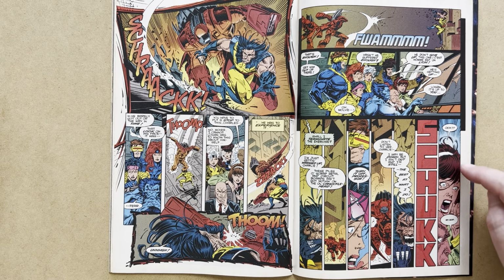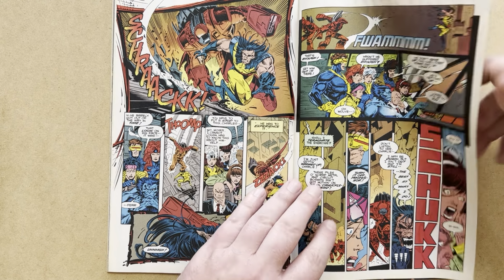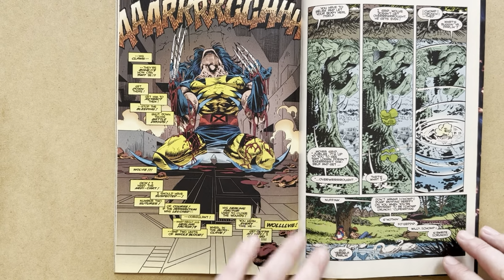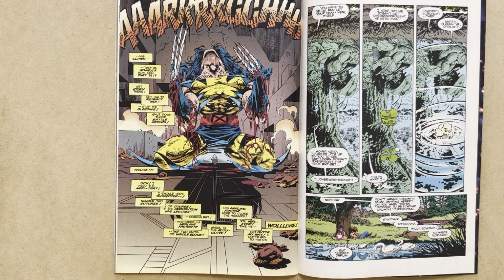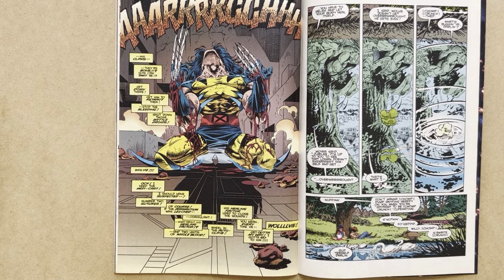And what has happened? And we get the reaction shots of Moira and Professor X, and they're taken aback by what they're seeing down in the danger room. And it's Wolverine, his claws, bone claws. So this is the first time that we've seen Wolverine with bone claws. And so it's a revelation.